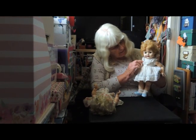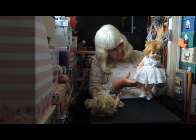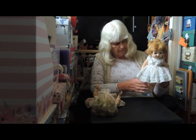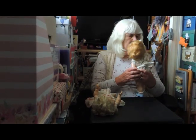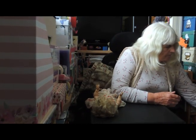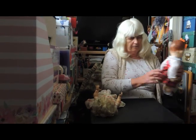As you can see, lots of detail. You've got lace, you've got lovely full skirt, beautiful sash at the back. So that's the Little Princess doll. But there should be one more child. And so we have this doll.